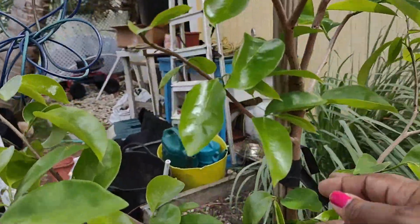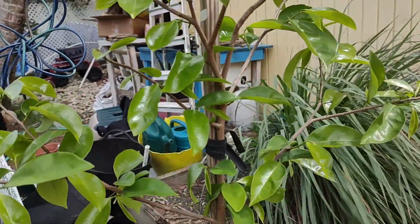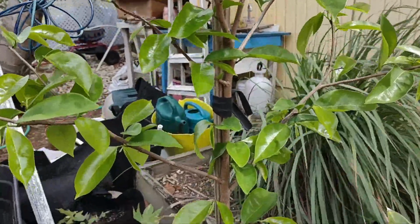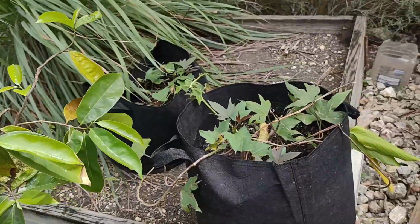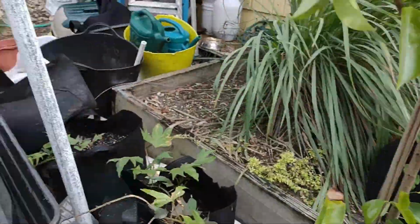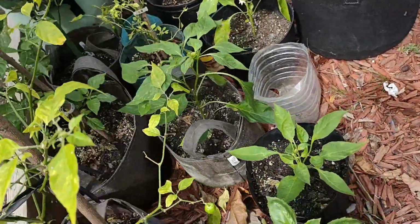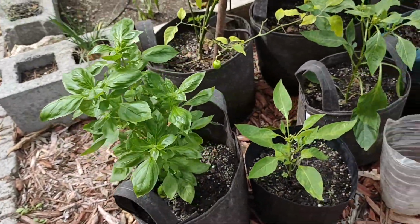As you can see, my makeshift ties here, I use inner tubes, and everything gets recycled here. They make great ties, not damaging the plants. I've still got some bags with sweet potatoes, so I think I'm going to take those out because I want the grow bags back. The grow bag garden is going really well. Here is the basil. Basil never lets you down. It just grows and grows and grows.